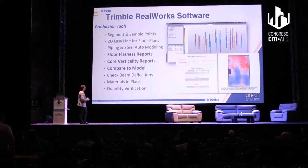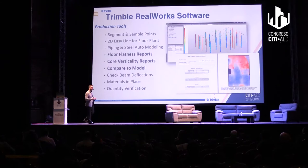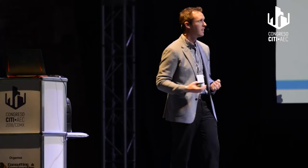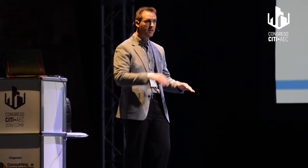So the software that we use to process the point cloud or the information within the point cloud is a software called Trimble Realworks. So the two softwares that we'll look at are Tekla Structures and Realworks. Realworks is a dedicated point cloud analysis software tool where we have the ability to extract out a lot of information, because these point clouds aren't just for measuring, they contain a wealth of information. So if we look at the bottom right hand picture, that's a floor slab heat map to see where your high points and low points are on the floor.